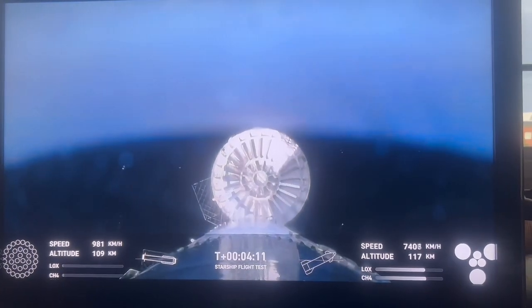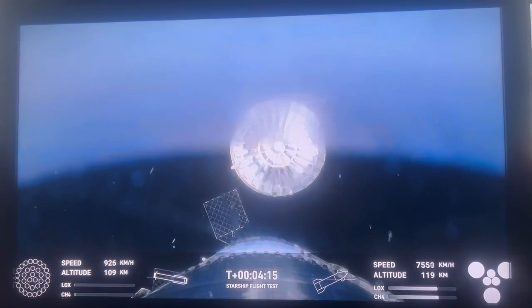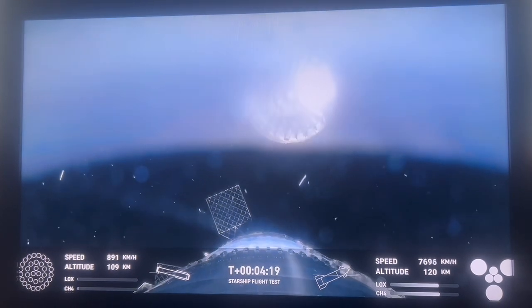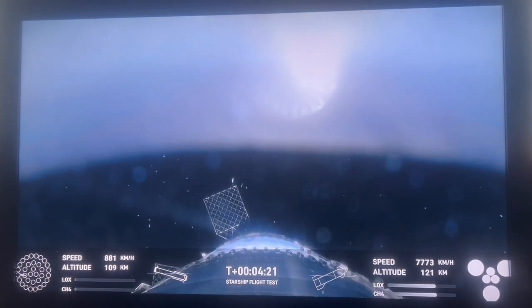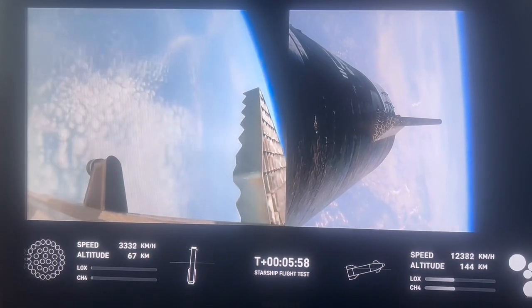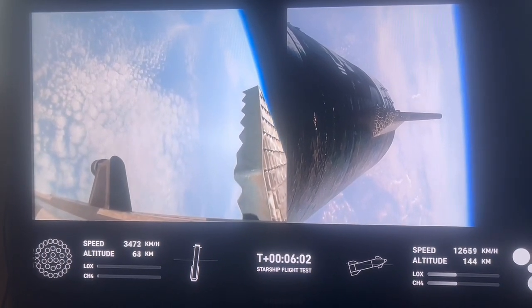Lots of excitement, so right here, this is our view of the jettisoned hot stage. As we mentioned, this is a temporary fix to help reduce the weight of the booster. Super Heavy has been performing beautifully today, and you can hear the crowd is very excited about it.